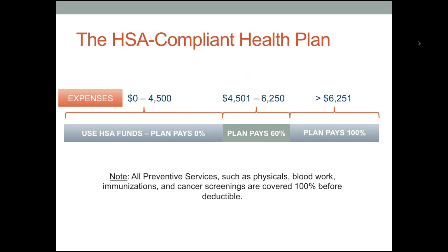First of all, let's understand what a health savings account compliant healthcare plan is. In order to take advantage of the strategy I'm going to lay out, you must be enrolled in a health savings account compliant health plan. That means that there's a big chunk of expenses, the very first money that you spend, called first dollar expenses, that are coming out of your health savings account. This is money you're putting aside in an account with your bank or any other bank that offers an HSA plan, account I mean.